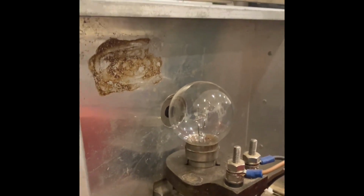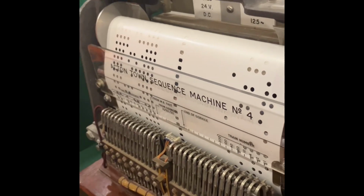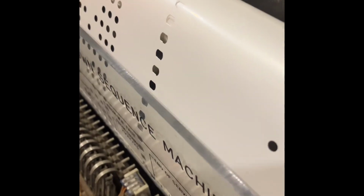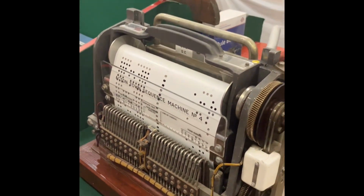You'd have thought it would have been a solenoid, wouldn't you? The bulb on the back, there's a light sensor at the front that detected the hole, so it knew it was going one notch. It wasn't a sprocket arrangement, because the sprockets will eventually tear. So yeah, that was our automated signalman.